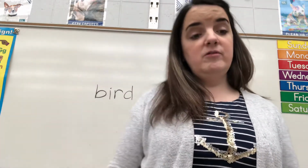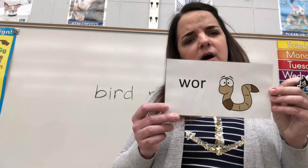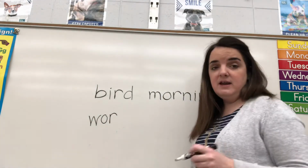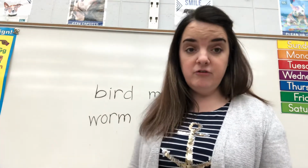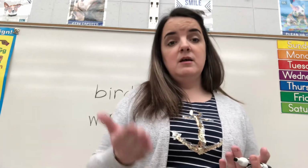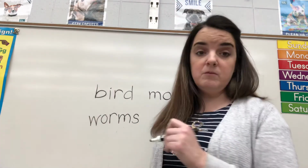And then we can go down to the next picture below the bird, and you see a couple fat worms. So W-O-R says wer, as in worm. So I'm going to write my special sound. W-O-R, wer, and then M, which is the letter M, and then you notice on the picture there's more than one worm. So if a word is more than one, we have to add an S to make it plural, because plural means more than one. So I'm going to add the S to the end of my word to make the word worms, worms, okay?